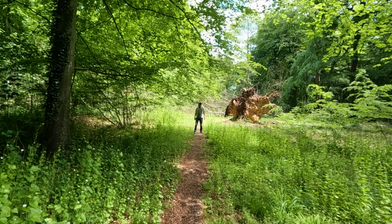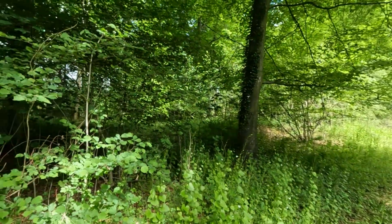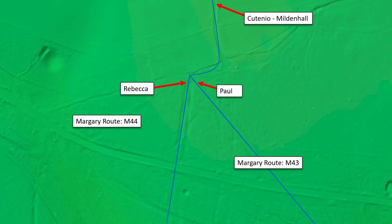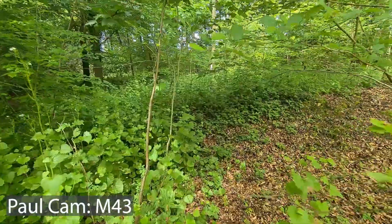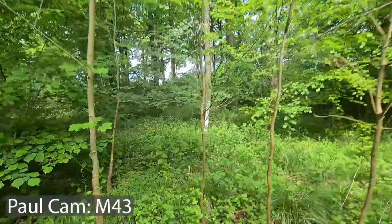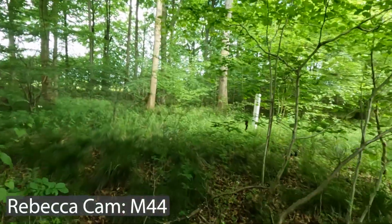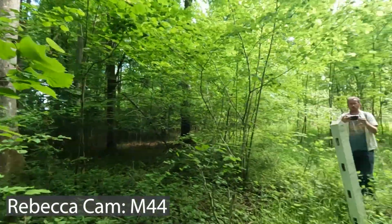Yeah, that's fine. So the task now was to find where these two routes met, M43 and M44, the Roman road junction, and we weren't far away. So we split up and I took M43 and Rebecca stayed on Route 44. And we both followed those routes more or less north to try and stay on their exact track. It soon became apparent that whilst we could pinpoint the exact location of where these two junctions met, there were no earthworks here whatsoever. I think perhaps if we dug a few feet down, we may find the answer we're looking for.